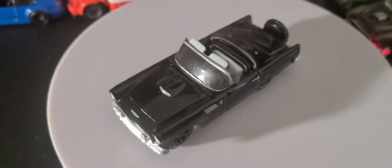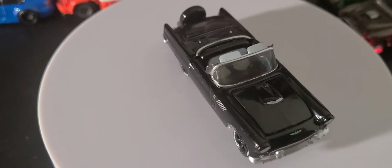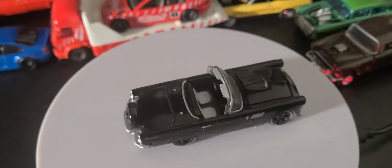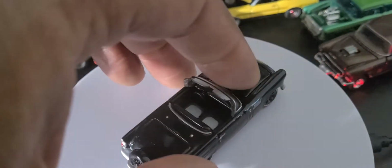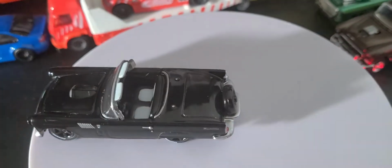But take my word for it, the hood opens. I just don't feel like dealing with it. You're not gonna see much engine detail anyway, because it opens at an angle. It opens backwards, so it comes up from the back, and it only goes this far. And the engine inside is black.